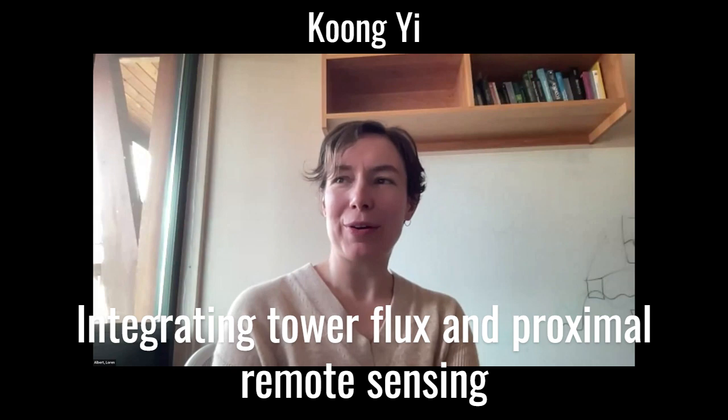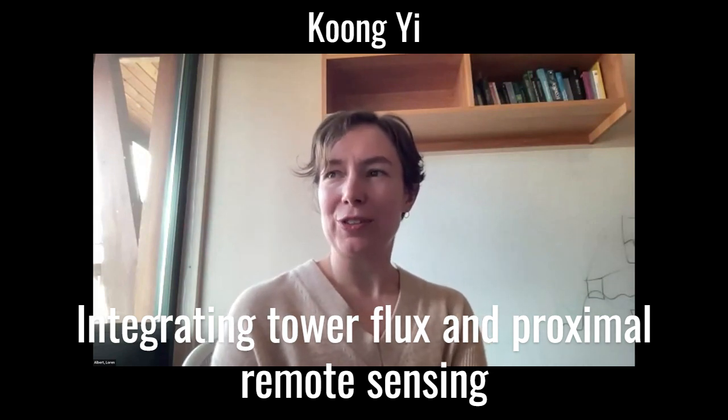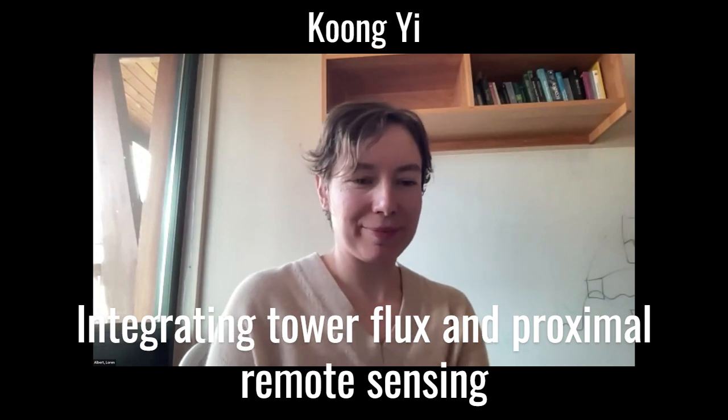Our next speaker is Kyoung Yi, telling us about integrating tower flux and proximate remote sensing to address key ecological questions.